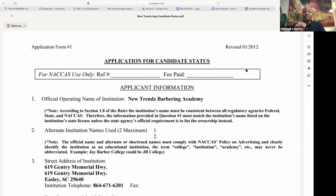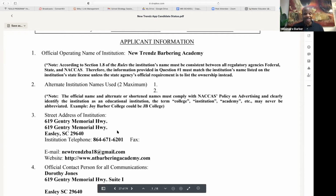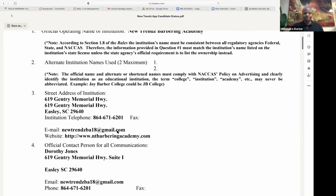No, I need the name of your institution, your school that's on your state board license. Because a lot of times school owners try to do this themselves. They don't put the exact name on here that's on their license. You'd be surprised. The initial and stuff, no, it needs to be the exact name. What is the exact address of your school that's on your license with the board? That needs to go right here. You'd be surprised how many times school owners have done this themselves. They missed a suite, they missed something that's on their license, that it didn't match up. NACCAS kicks it out.